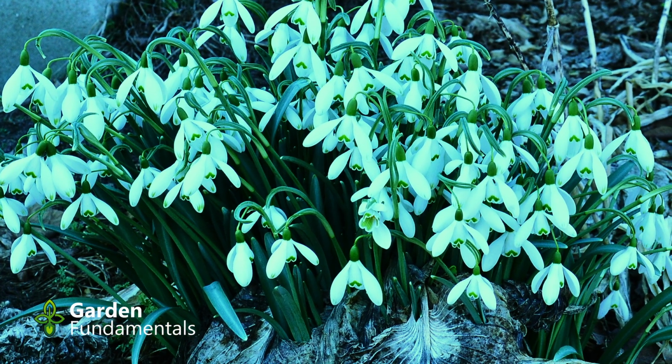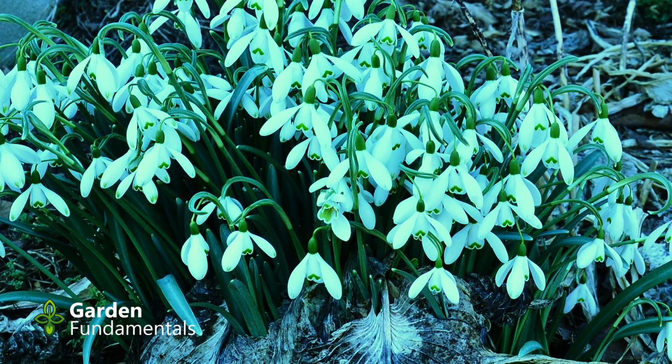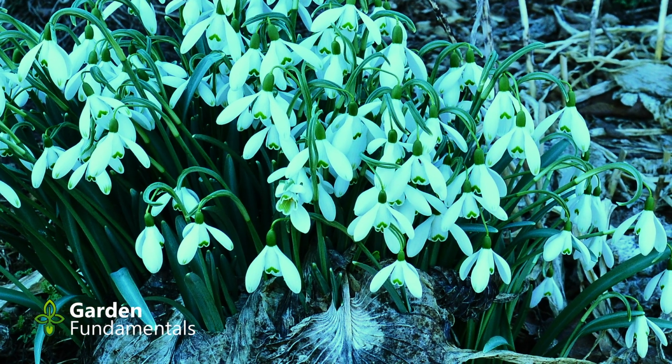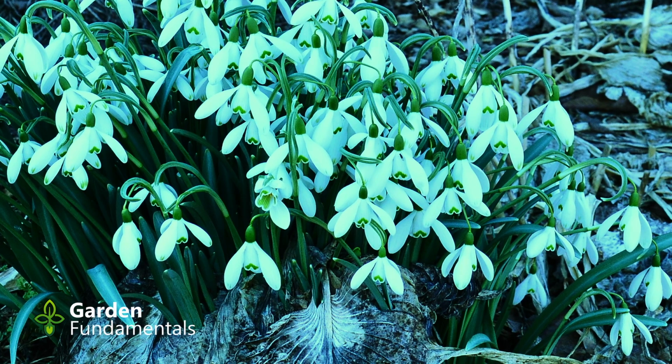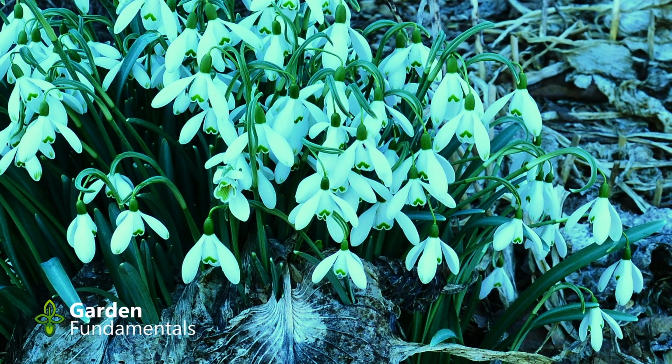A lot of the pollinators like them, and you can plant them under trees. The leaves come out early. They get enough sun before the tree leaves come out, and so they can be planted in quite shady areas and they do quite well. And by midsummer they go underground.